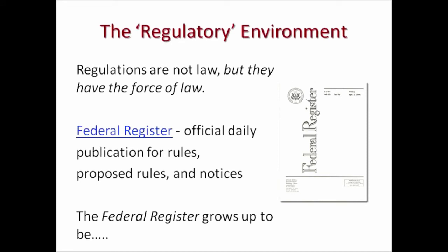The regulatory environment. The Congress brought into being the Social Security Administration by an act of Congress, but the rules and regulations of the Social Security Administration are actually established by the agency itself. And this is the regulatory environment. They have the force of law. They are not law. They do not go through Congress. They come from an agency, but they have the force of law.